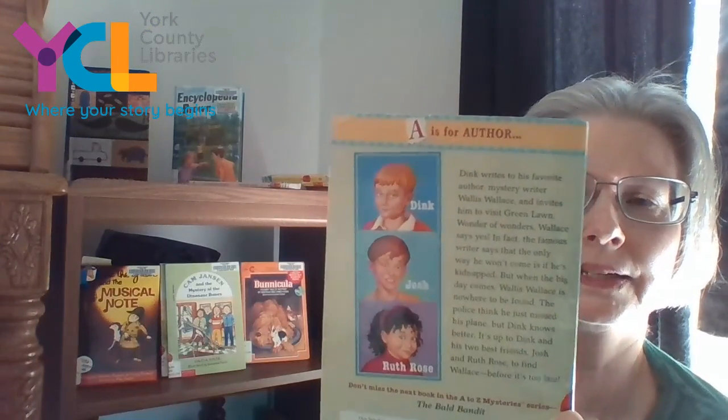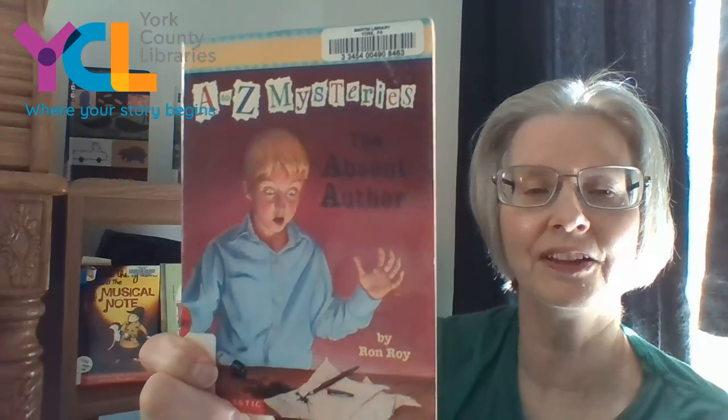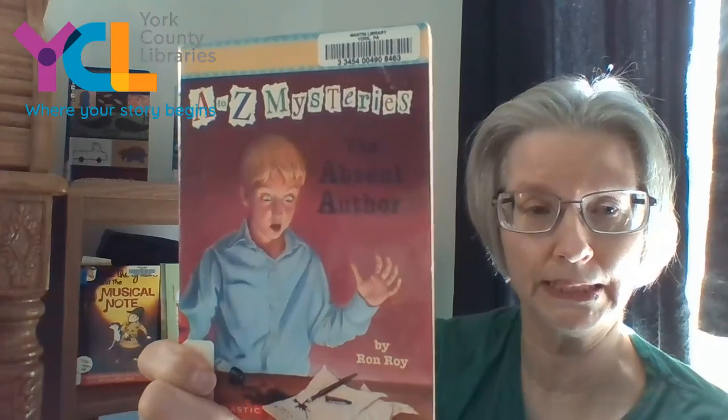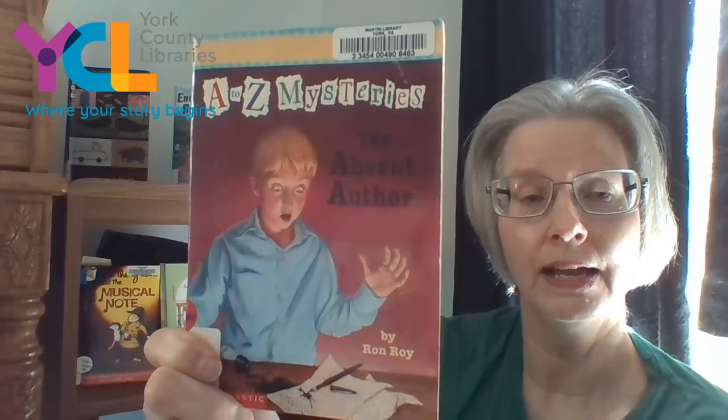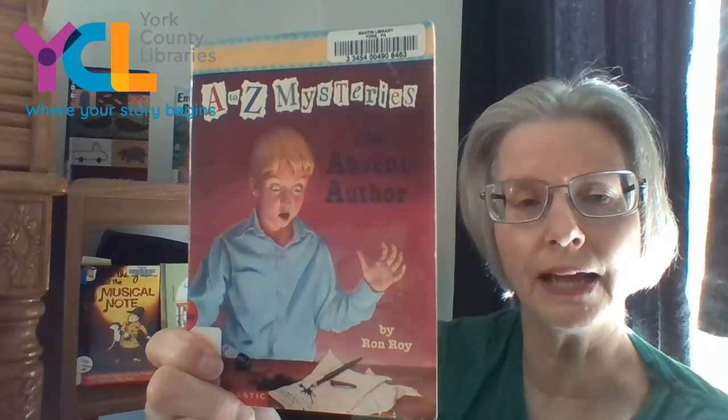In the A to Z Mysteries, The Absent Author, Dink, remember the red-headed guy on top, the main character, writes as a pen pal to his favorite author, who happens to be a mystery author, and the author agrees to come to Dink's hometown and speak to the kids. The only reason he said he wouldn't come would be if he would be kidnapped. Now, that's kind of a strange thing for an author to say anyway, wouldn't you agree?